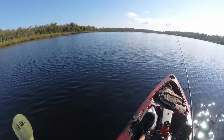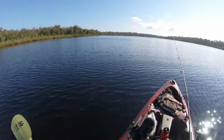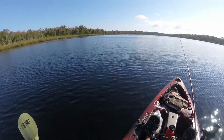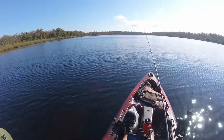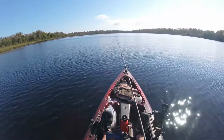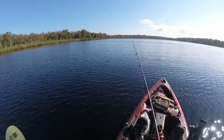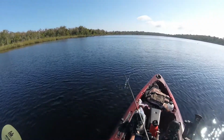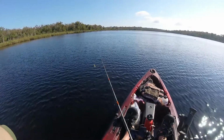Okay. What just came up looked to me like it's gar. Yeah, some kind of needlefish right in front. I'm playing around with it. That's why it keeps bumping it. It won't take it. Okay. Well, at least we were playing around a little bit with something of that species. Let's see what else we can find.